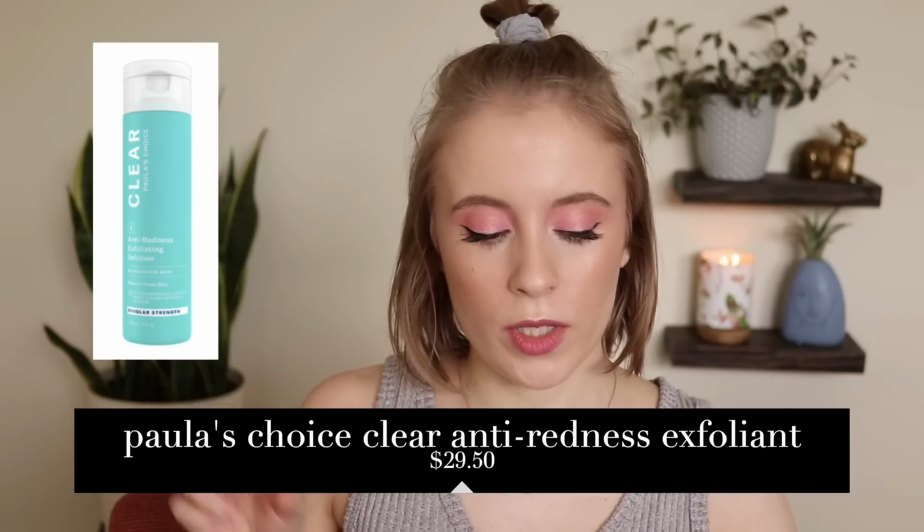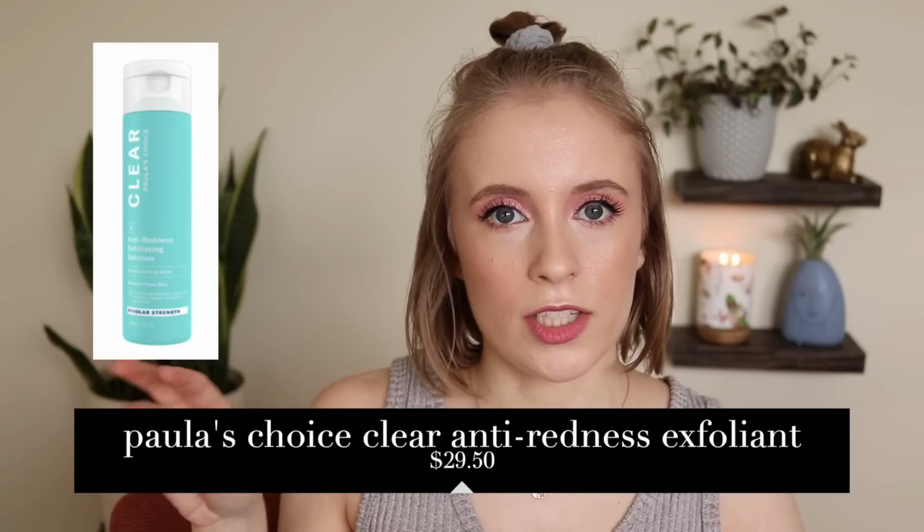So another thing that I did use up since then was the Paula's Choice Anti-Redness BHA exfoliant, and that was in their clear line, so it was in the blue bottle. Once I used that one up, I wanted to try out their Skin Perfecting 2% BHA, just their original BHA in this gray bottle, because this is the one that has like a cult following. This is probably the most well-known Paula's Choice product. I know I'm always getting ads for this on YouTube. I actually think that I like the one in the blue bottle a little bit better than this one, believe it or not. They're really similar.